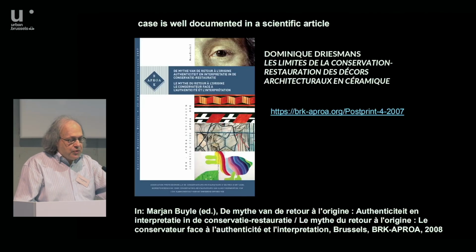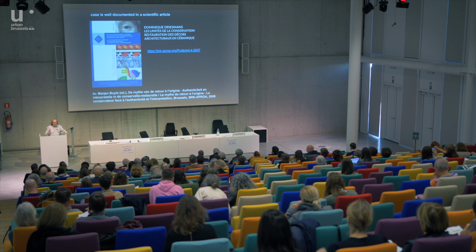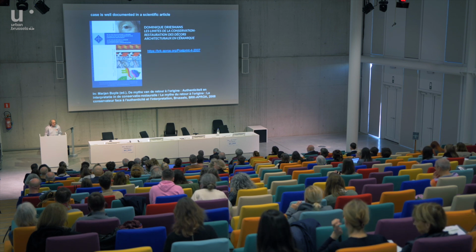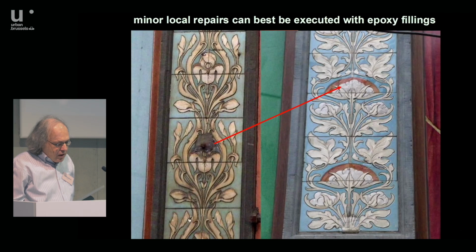The case is now well documented in a scientific article. The project was led by Dominique Driesmans from La Cambre Institute, and the ceramic restoration was done by Christian van Parijs, who is here in the room, and you can meet him and ask him if you have any questions.